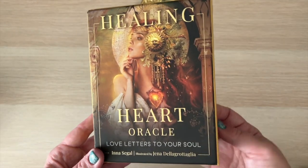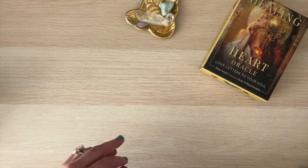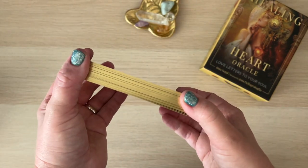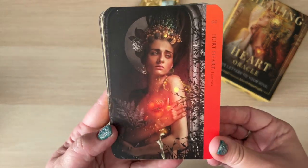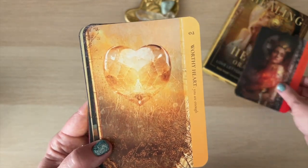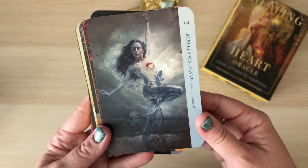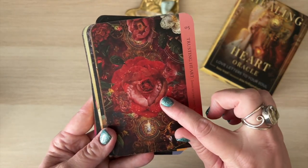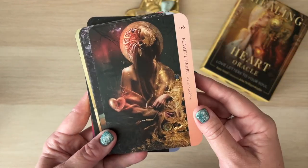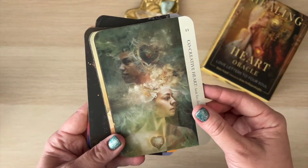The Healing Heart Oracle, love letters to your soul. Really beautiful box with the ribbon. Pretty standard oracle card size for their oracle decks at Rockpool. Love this antique gold. And they have this portrait. Worthy Heart. So far, I am liking this a lot more than the last one. Oh my gosh, little toesies. Okay. This is definitely one that I feel like I could read with. The last one, I just couldn't. Just couldn't.